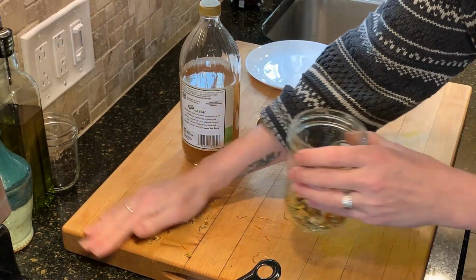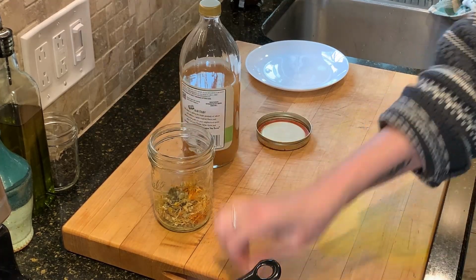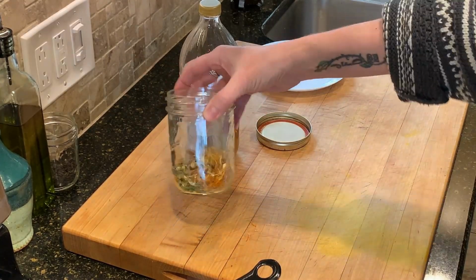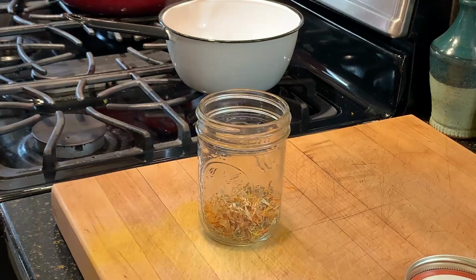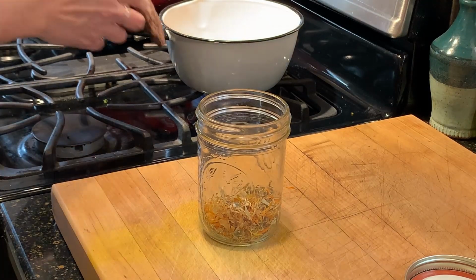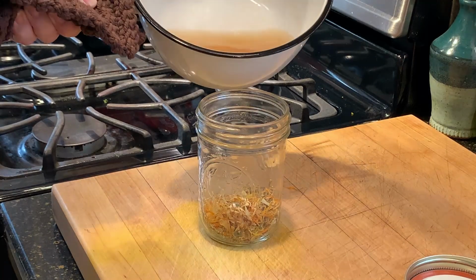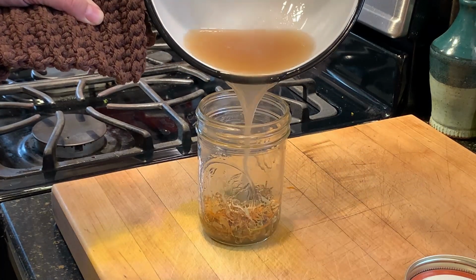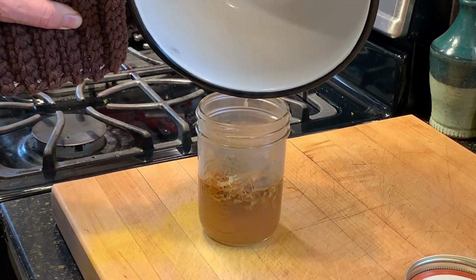Okay, I have a funnel, I just choose not to use it. I'm putting my herbs into this jar. And then you can see my apple cider vinegar is steaming away in the background, nice and hot. I'm going to pour that hot vinegar over the herbs. And then just give it a little stir to make sure the herbs are well submersed.